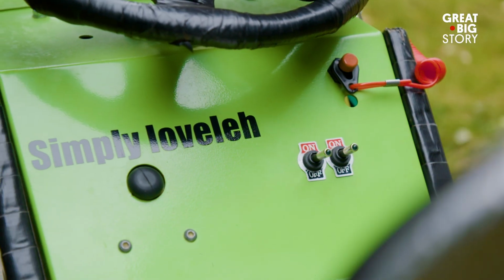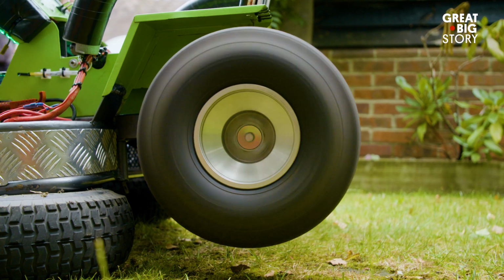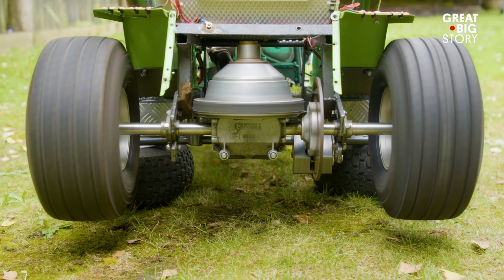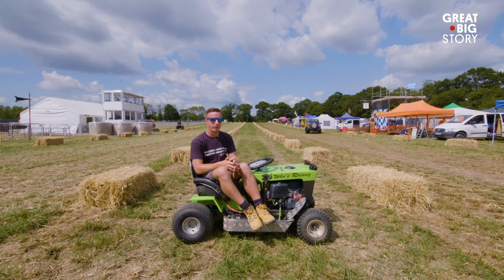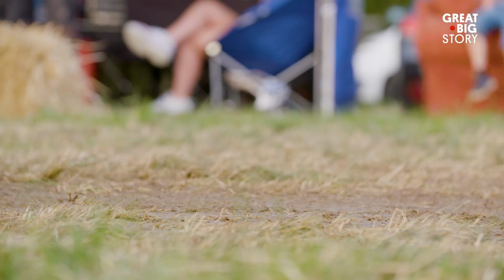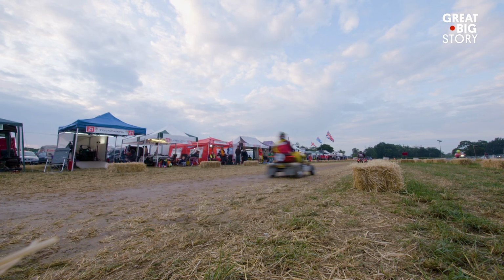So the lawnmowers that we race don't cut grass. Originally they would have had to have cut grass, but we modify them to race them. We take the cutting blades off for health and safety reasons, obviously. These monster mowers are quick, 50 miles an hour plus quick.